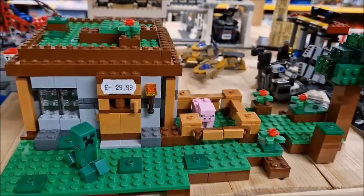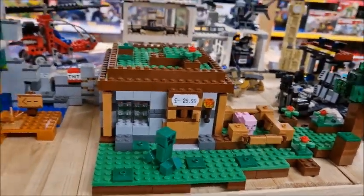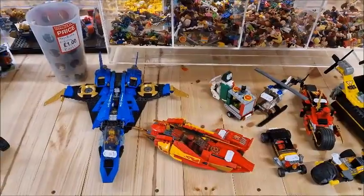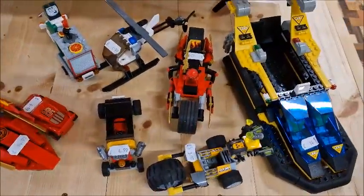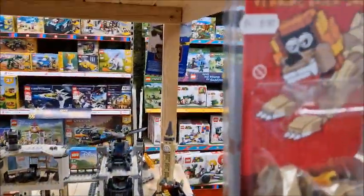So what I'm going to do, I'm going to phone Nathan, because there's some bits and pieces I think he'll want, including this. Oh, look at that. That's cool. That boat there. There's just so much to look at. Oh, and up here, what have we got up here?